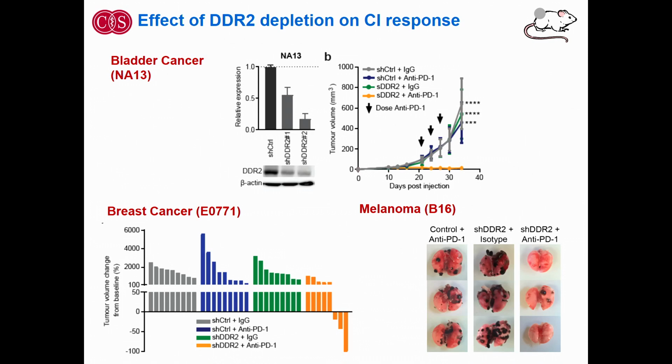When we knock down DDR2 in the NA13 murine bladder line, you could see the various single drug treatments here, and you could see that the PD-1 treatment has begun when the tumors were established, not preemptively. So this is the combination therapy here.